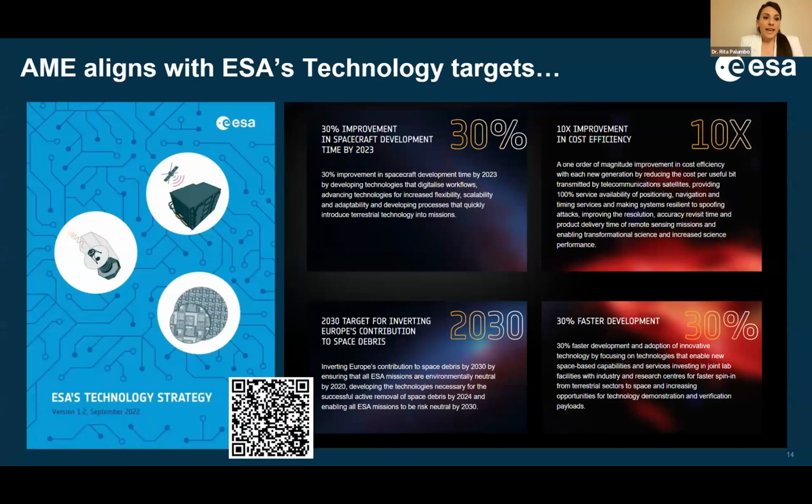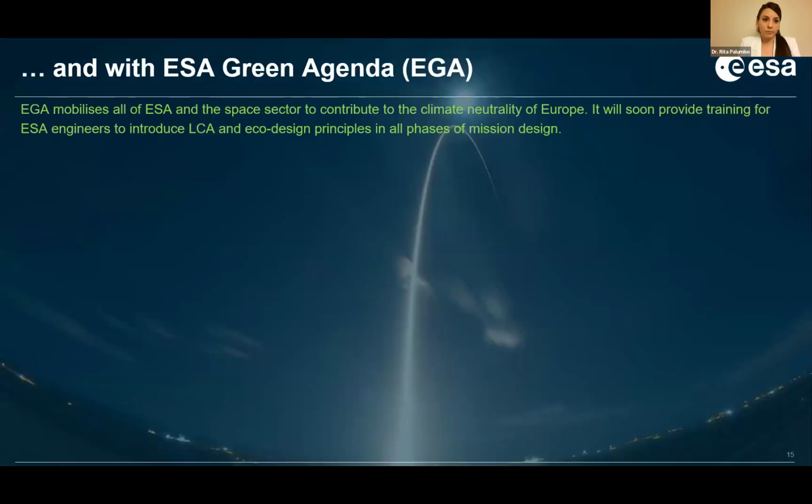I also want to highlight that AME aligns with overall ESA goals. So ESA has an Agenda 2025 and has developed a technology strategy. It's usually updated every few years. And we're really aiming at improving the development time of spacecraft. We want to improve cost efficiency. We want to have faster development. And so of course, a lot of the things that we use in a spacecraft is electronics. So if we can push the electronics development, we can decrease the development times, we can reduce the procurement times, we can really help with all these other bigger factors as well.